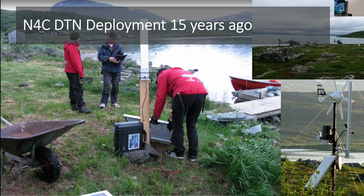I think it really gives you experience of how it is to have no IP connectivity, because quite often in this audience, like yesterday, I heard that if it doesn't work, we just use IP connectivity and it solves many problems. But when you're up there, you need to think differently. You basically get 2 connection opportunities per day. That's how we did it.